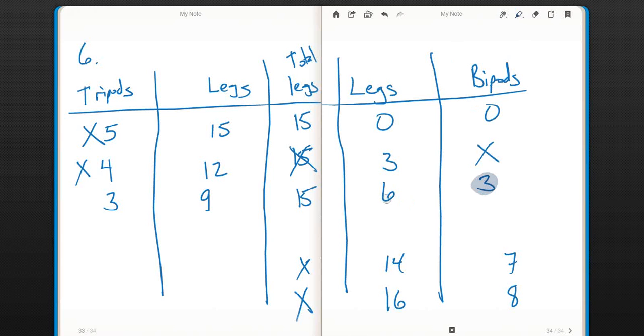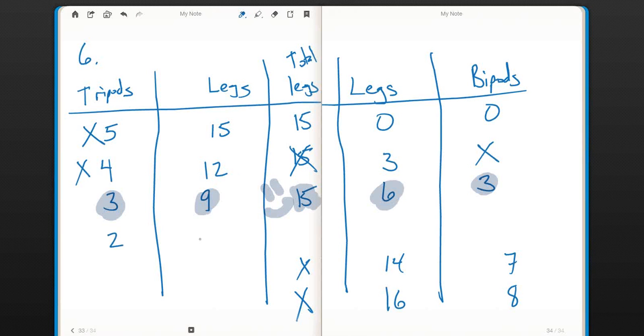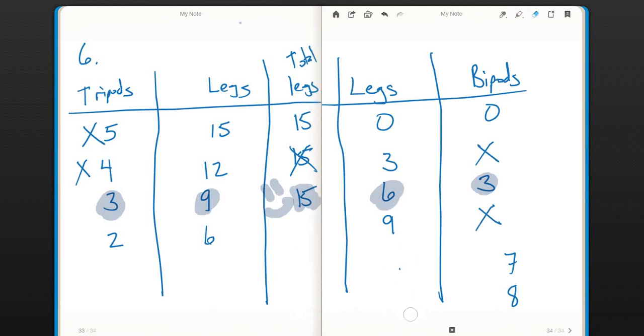Keep up with where the numbers are coming from. 3 bipods means 6 legs. 3 tripods means 9 legs. And that gives me a total of 15 legs, which makes us all very happy. All right, let's continue on. If I have 2 tripods, 2 times 3 is 6. That would be 6 legs. That means I need to have 9 legs in my bipods, and I can't do that because bipods come in pairs. I don't have any pairs. I could have started with 8 and gone down, or I could start with 5 and go down. Since 5 is smaller, I went with that one, and so I don't need all of those checks over there.